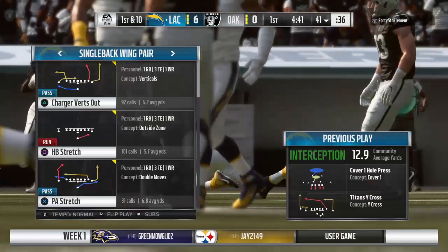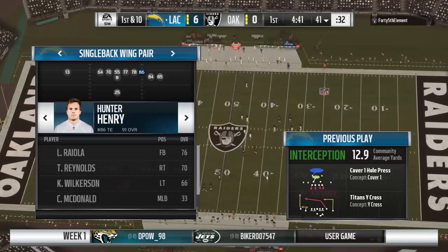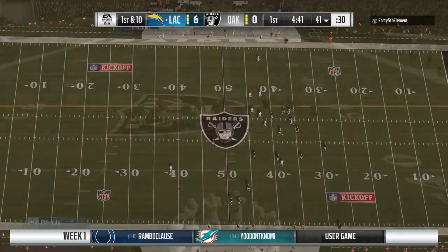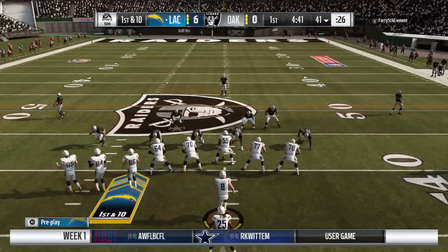Well, they didn't exactly show patience there, did they? Just down a score, they come out firing right away and compound things by throwing an interception. They put their defense in a really tough spot. Chargers in good field position to start out, 1st and 10.